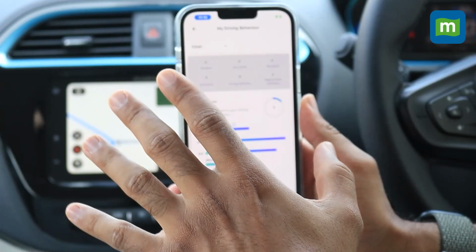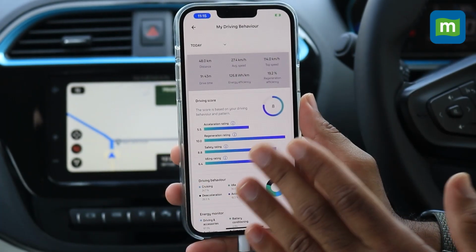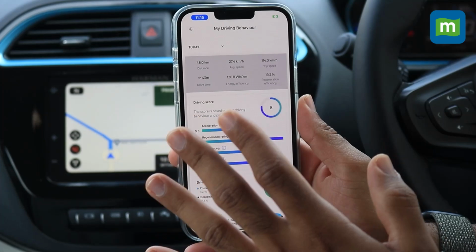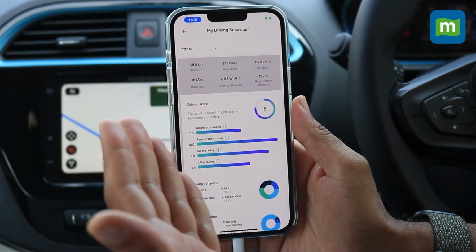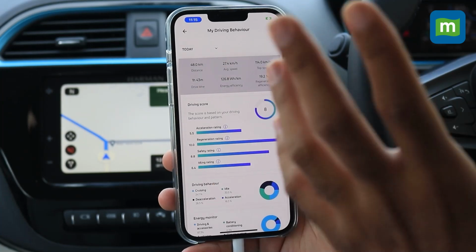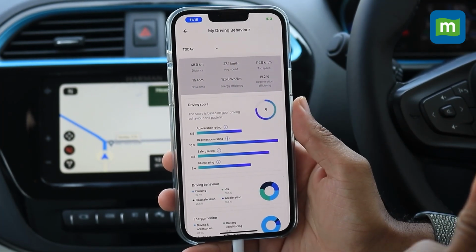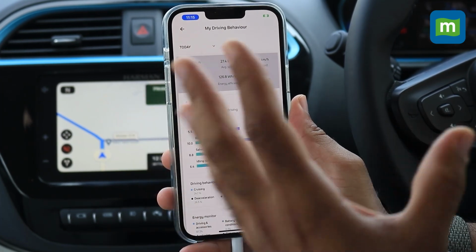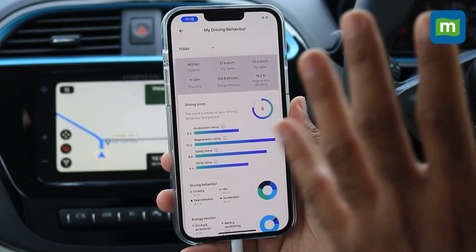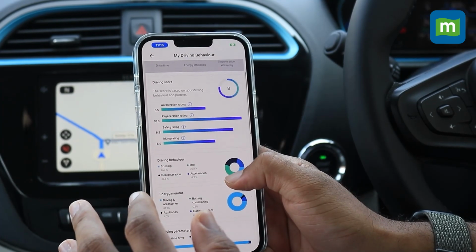When you go to driving behavior, it evaluates your overall driving inputs to create a driving score. Now, of course, there's no big prize that awaits at the end of receiving a high score, but it does give you a good idea of just what kind of driving inputs will give you maximum range, better efficiency, and overall improve the quality of your drive. It's actually quite detailed, as you can see.